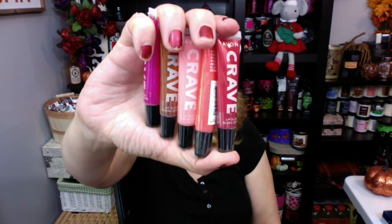Oh, the Crave lip gloss. These are fun for stockings. I believe these are in the $5.99 range. They might be $4.99. These make awesome stocking stuffers. They come in all kinds of neat flavors and shades. Look at that brown. This one is salted caramel. This one is an amazing one. I'm going to put some salted caramel on right now.